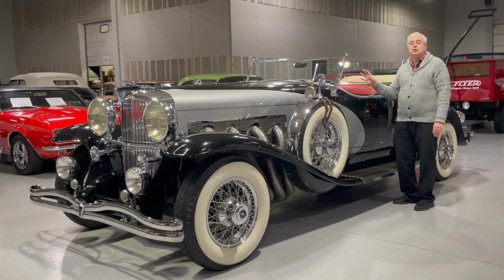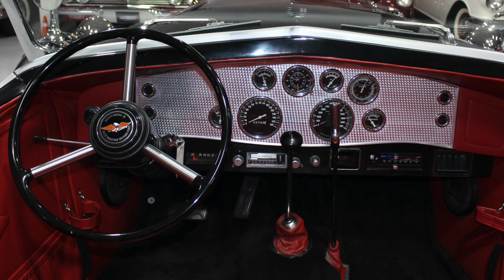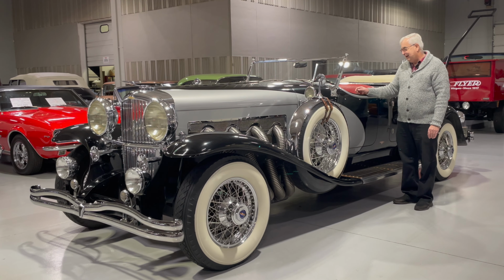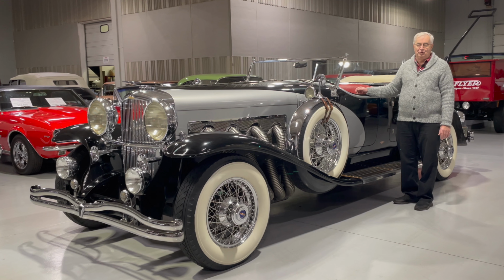The instruments look just like what the real ones came with. I get the biggest kick out of it. The speedometer goes up to 160 miles an hour, and it even has an altimeter in there, so you can tell what altitude. That was something that they put in these cars back when they were new. Again, with power steering and automatic transmission, anybody can jump in this car and drive it.